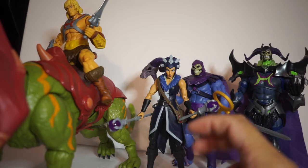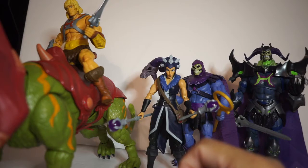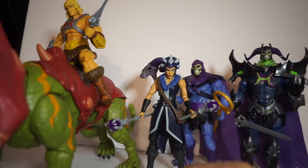I do like that we have Evelyn, Skeletor, and He-Man. So those three, it's a good choice. Of course, Battle Cat, because you need him. Yeah, so I can't wait for Wave 2, which I'm assuming we're gonna get Panthro.